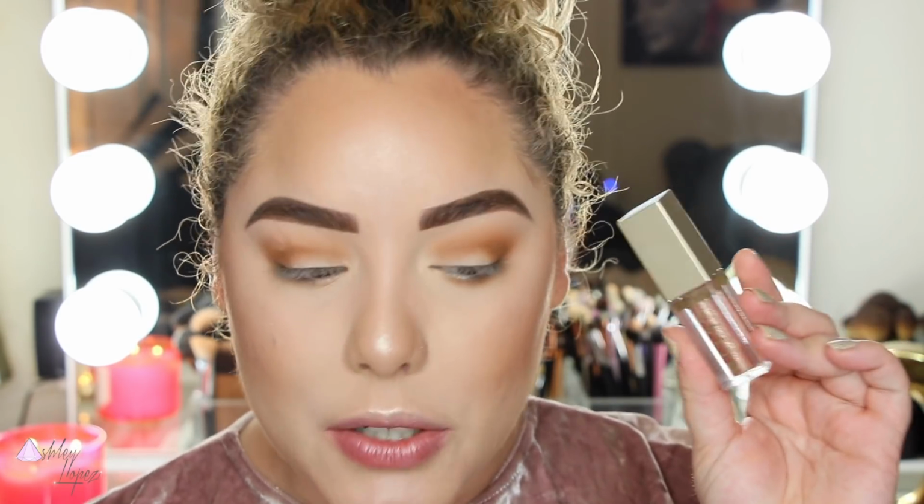So this next product, you guys saw it coming because I talk about these all the time. These are the Stila liquid shadows. Oh my god, this is my highlight product of the entire year. Literally, I cannot tell you how much I love these.